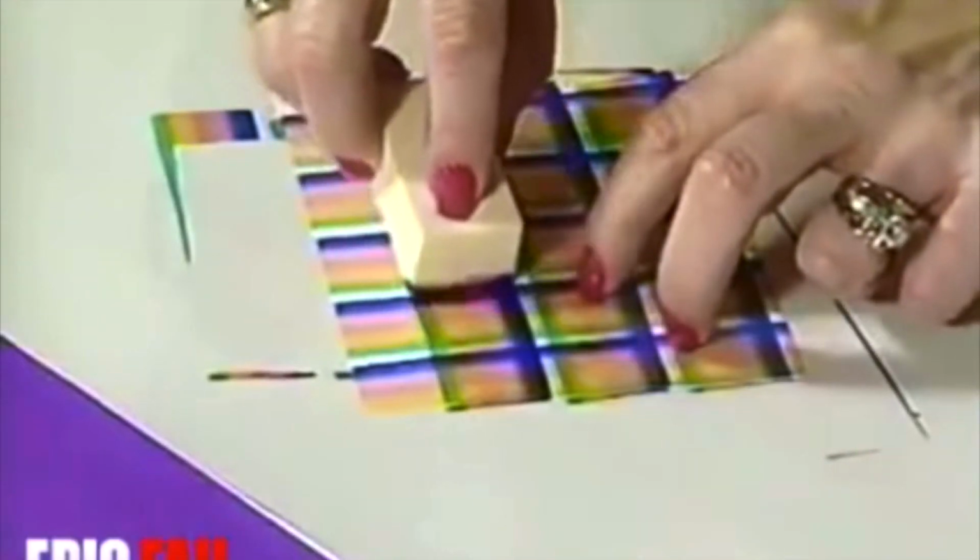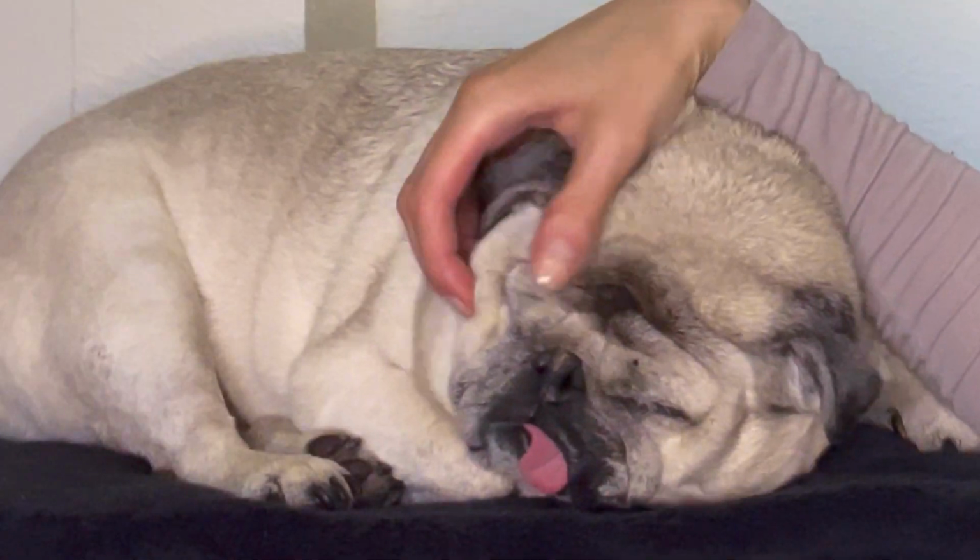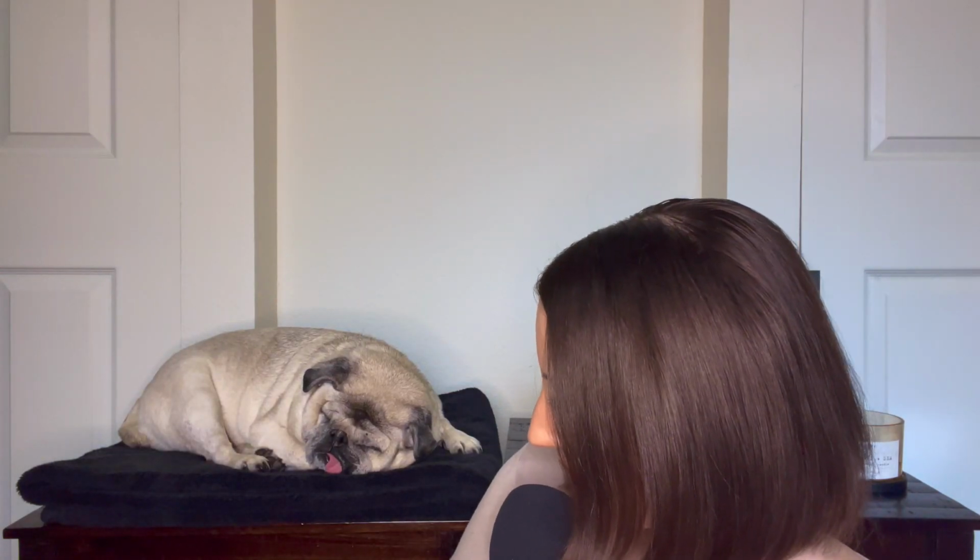Oh, hi. Breathing heavy. Her paw is tucked. Oh my gosh. Hello, little lady. You got some tucked paw? You're such a good girl.